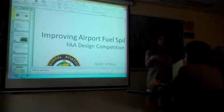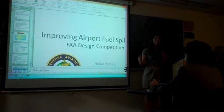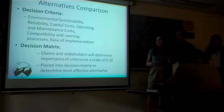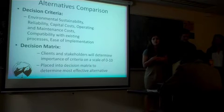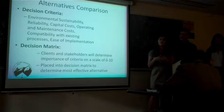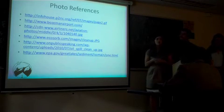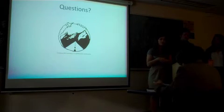Prosper will send these decision criteria to all clients and stakeholders and let them review our criteria on a 0 to 10 scale, 0 being not important at all and 10 being of the most importance. And Prosper then will take these decision criteria and put them into a matrix to determine the most effective solution for this project. So here's just our photo references. And we would like to open the floor to any questions now.